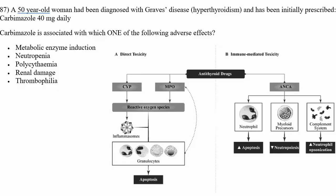Question 87. A 50-year-old woman has been diagnosed with Graves' disease, also known as hyperthyroidism, and has been initially prescribed carbimazole 40 milligrams daily. Carbimazole is associated with which one of the following adverse effects?